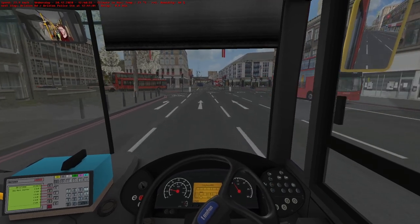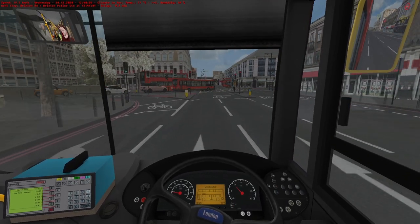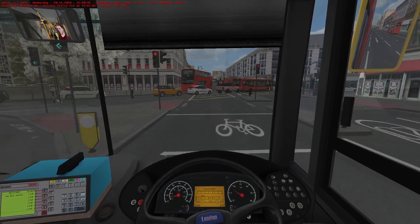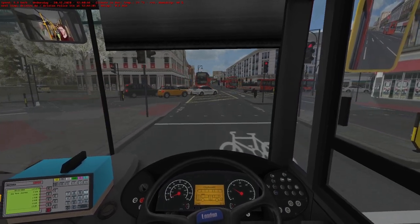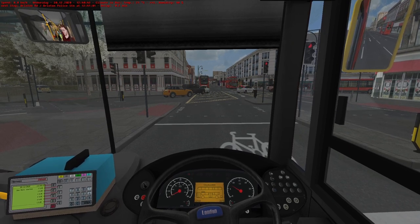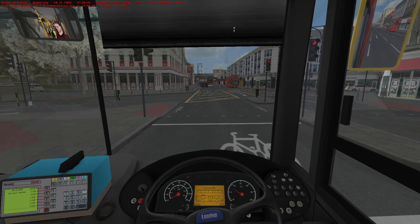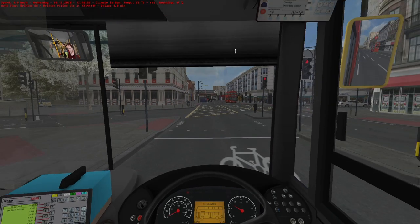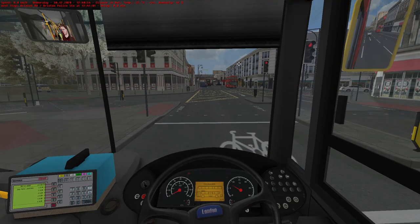3, 2, Crystal Palace. Ooh, an Enviro200 in the nice Go-Ahead livery going past. Is it London General or London Central? I can never remember. They're both Go-Ahead, but without being a bit closer, it's difficult to tell. But yeah, I definitely like the... ooh, what's that going over the bridge? Is that a 465? Yes, it is, a couple of them. Very nice indeed.